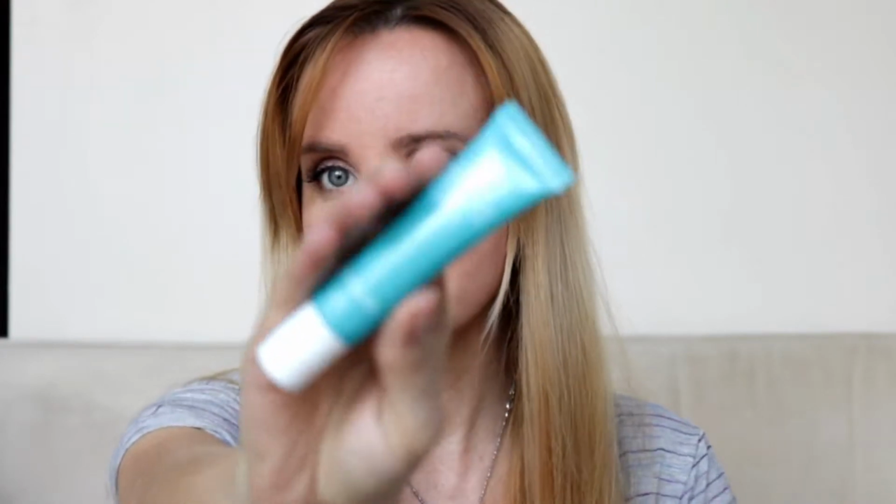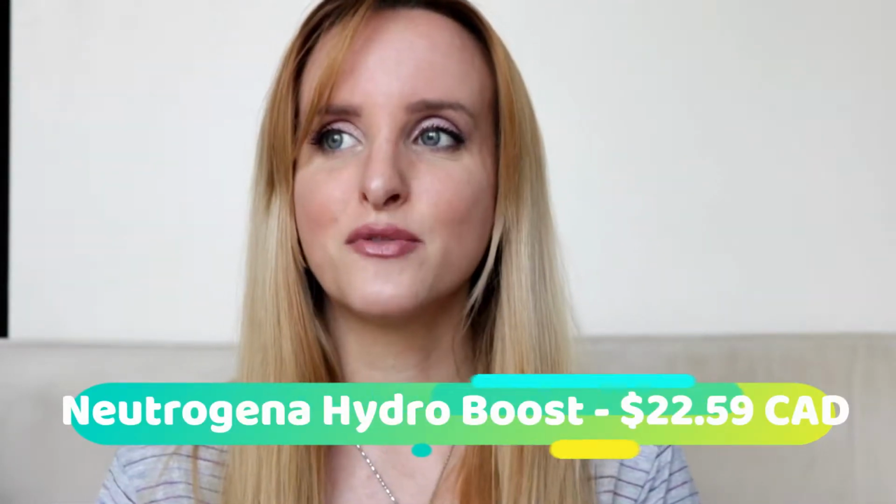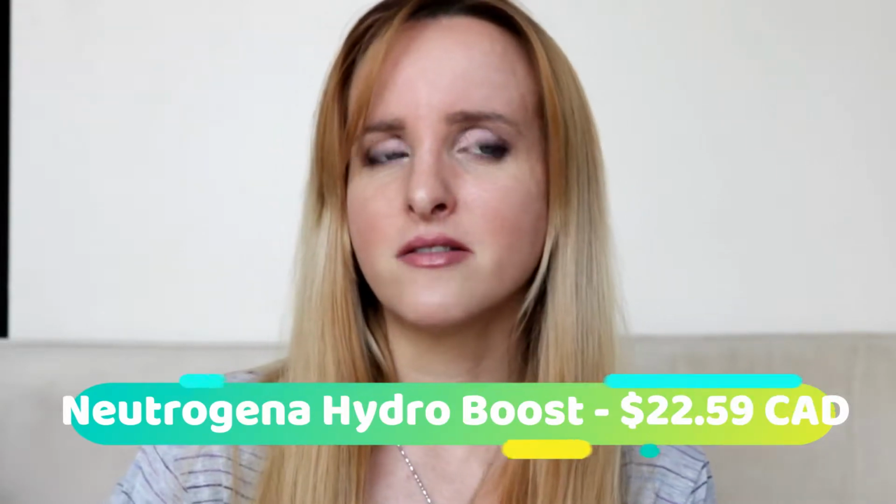Boost Gel Cream. This is the eye serum or eye cream. I bought this because I'd used up all the other eye serums that I had, and the only one that I had left was the Neutrogena one with retinol, and I didn't want to use that one during the daytime. This one was on sale, so I picked it up. So this cost me $22.59. So yeah, it was on sale for $19.99. I think it was originally like $25 Canadian. So yeah, it's a bit pricey for a drugstore and for the size of it, but I do like it.